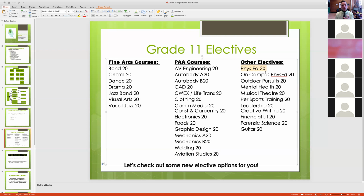Sometimes it happens in the mornings or at lunchtime. It doesn't always happen in a scheduled period. However, on-campus Phys Ed 20 is like a typical gym class. It happens during the scheduled day, during the hour or block where you would take the class in the gym. So that's on campus. For students who don't want to have to worry about getting up early for class or traveling, that's the class for you.